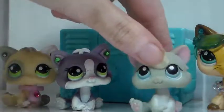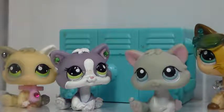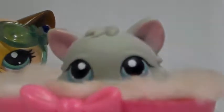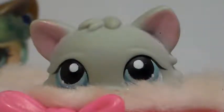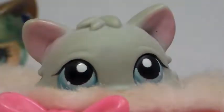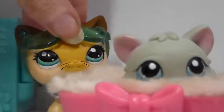Addy, can you please just, like, stop falling? Thank you. Oh my goodness, look at her peeking out! That is so cute! Like, when she's just sitting in there, it's like, oh my goodness. That click was me taking a picture of her like that. Ginger was kind of photobombing her.